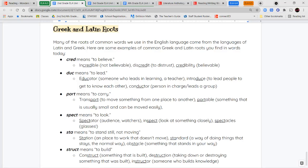Next, we have the root spect. Now, spect means to look. So a spectator is someone who's in the audience, who's watching something, like a sporting event, or they're watching a play. They're spectators. Or you have the word inspect, which means to look at something really closely. Like if you're looking for clues, you're inspecting. Or we have the word spectacles. Now, spectacles is just another fancy way to say glasses. You use glasses to look or to be able to see.